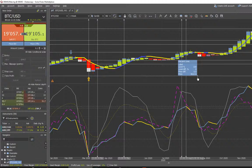Let's see, Robin. Quant trading in the Swiss Army knife marketplace. Thank you, Robin. Toolbox. I like that. Where was I doing that yesterday? I was telling somebody about that. I like that.